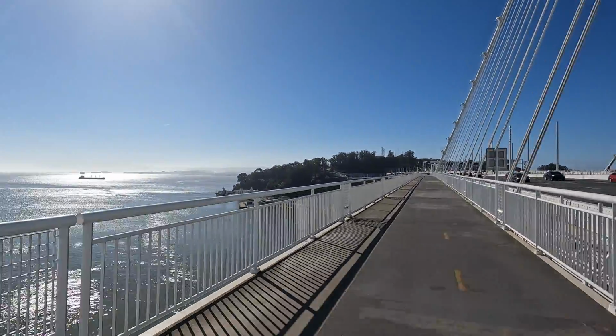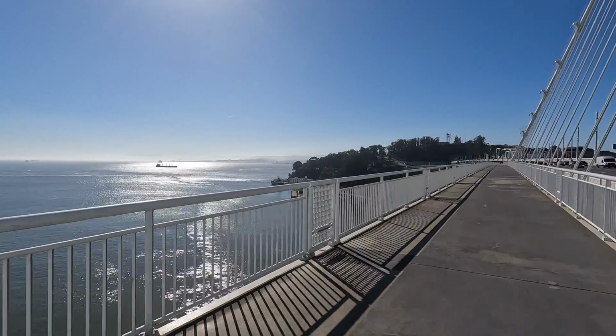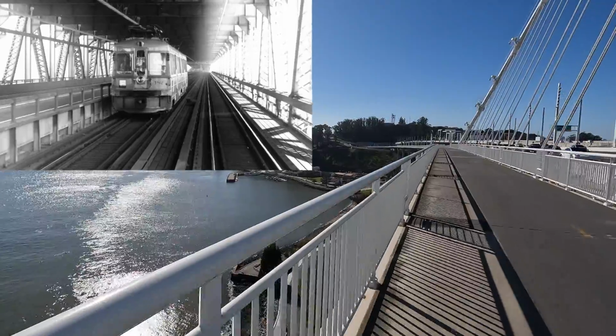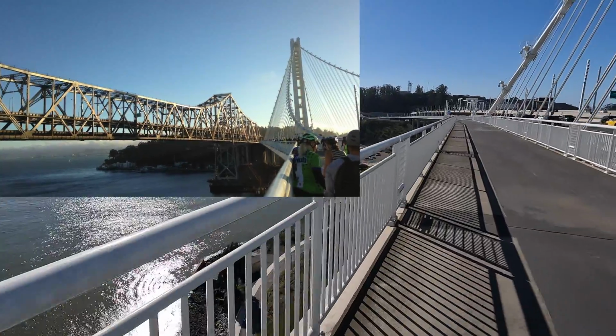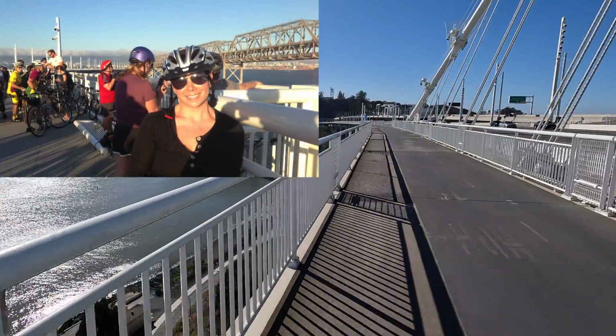However, the Bay Bridge was finished 6 months before the Golden Gate, which opened in May of 1937. Originally, there were Key System trains that ran on the lower level of the Bay Bridge, but were removed in 1963 as cars became more popular. We were actually here when the East Bay Bicycle Coalition organized the first ride on the bridge in 2013.